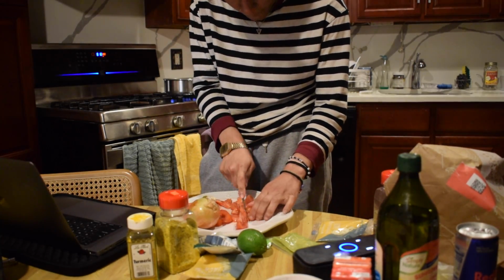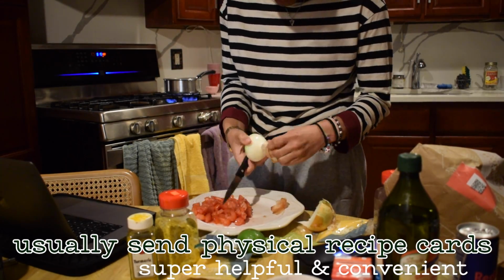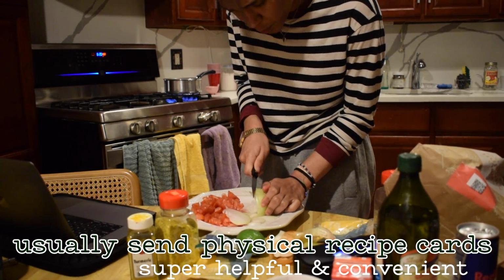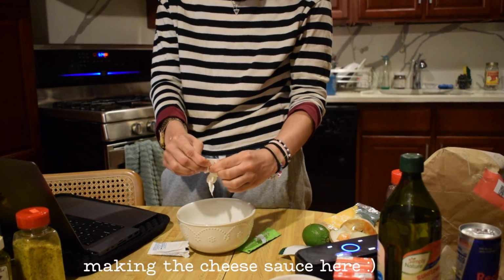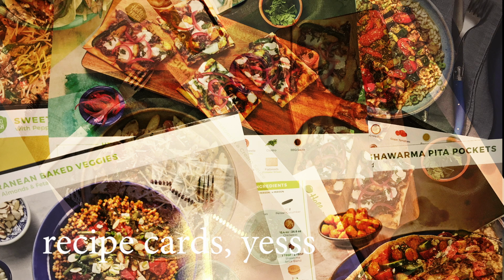One thing though that I do want to note is that HelloFresh didn't actually send me the recipes. Well, I'm actually not sure what happened because I didn't get the recipes. They did send me a Red Bull in exchange. But it was still disappointing that I didn't get the recipes because I just like holding it in my hand.